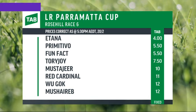That is Atana, $5 into $4. In form for Kieran Maher and David Eustace. That stable is absolutely on fire. Primitivo, $5.50 with some good money. Sebring Gelding, always had a bit of promise, looks to be delivering now. Fun fact at $5.50, form around the favourite there from the Gold Coast.